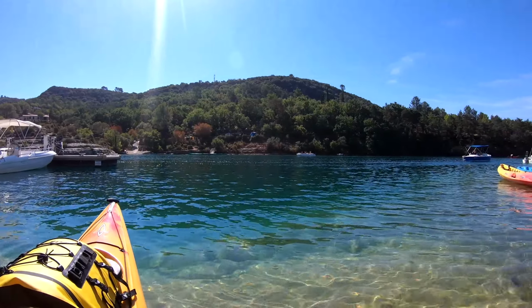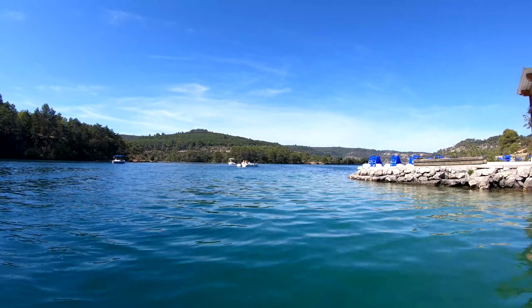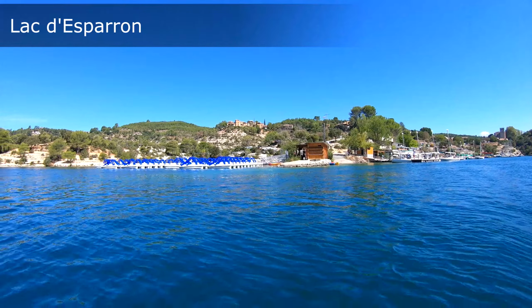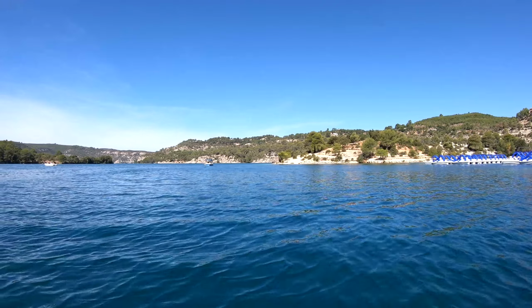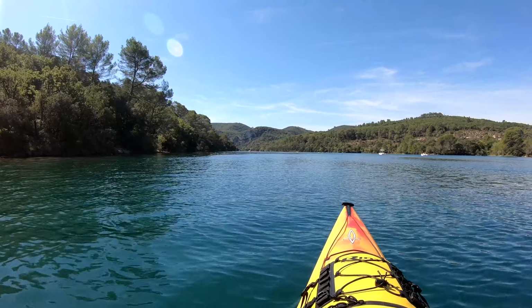Today, we're launching from Esparron de Verdon, which is a small village on the shores of the Lac d'Esparron. We're going to paddle up the lower gorge until we reach the Lac de Quinson, have lunch there, and then paddle back. First, we cross the eastern section of the lake, heading south.